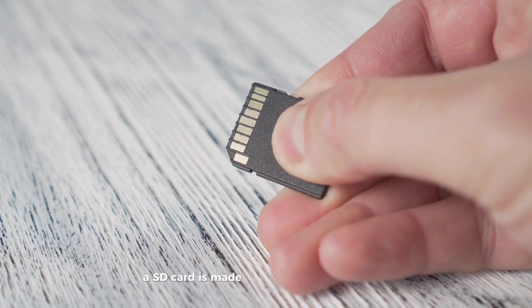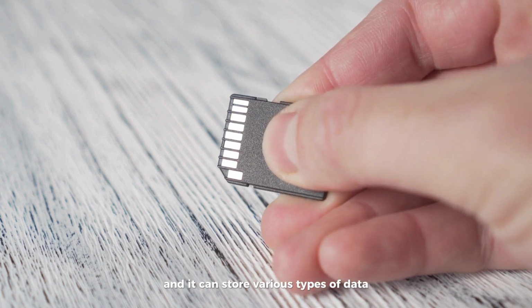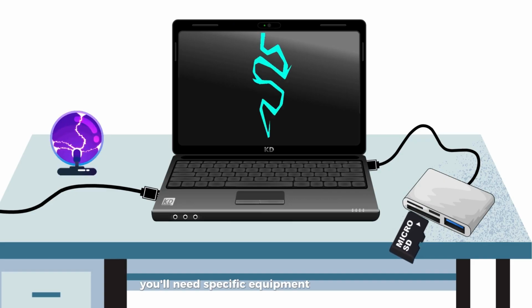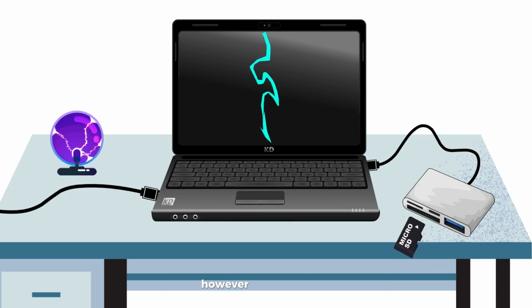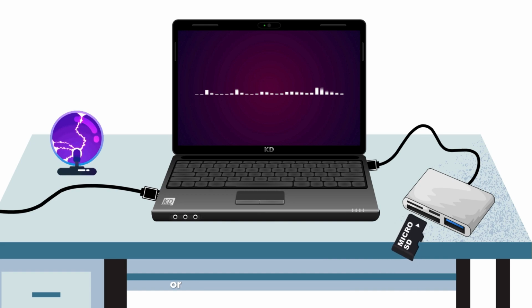An SD card is made of plastic and some other components, and it can store various types of data. To write data onto the SD card, you'll need specific equipment and electricity. However, once recorded, a machine can access the information at any time. This allows you to play music or install software for file transfers.